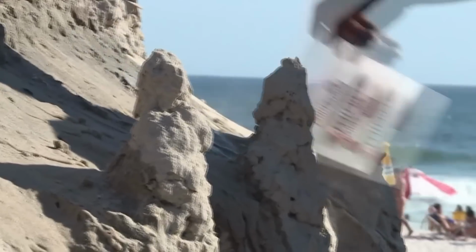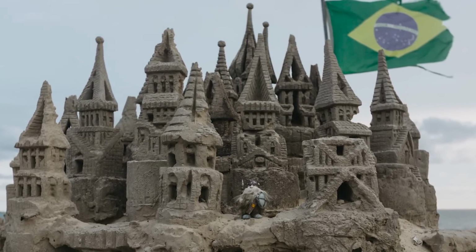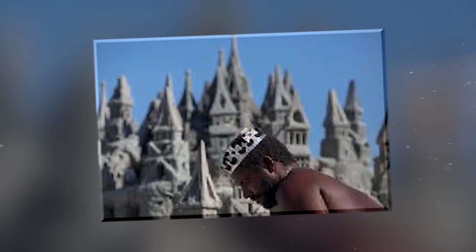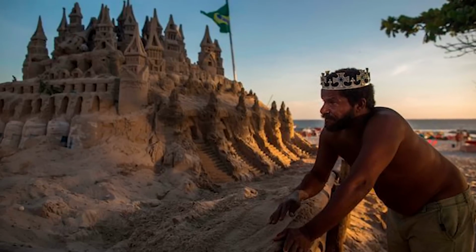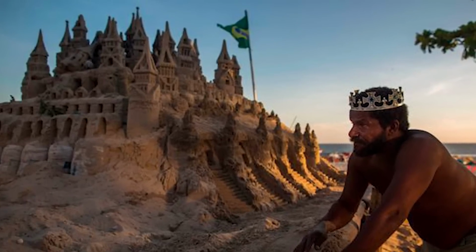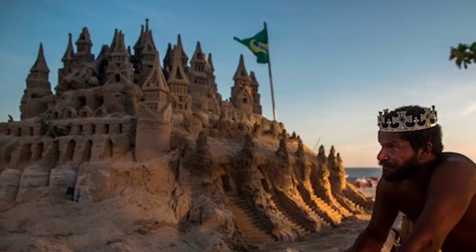He needs to have patience too, because a single tropical storm can destroy the entire sandcastle in a matter of minutes, forcing him to rebuild the structure from scratch. Having done this for over 20 years, he's become well adapted to swiftly and efficiently reconstructing his sandcastle, and his work has even caught the attention of a local shopping mall that sometimes hires him to build decorative sand pieces for their displays.